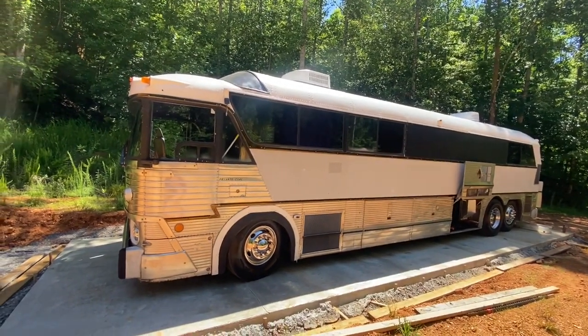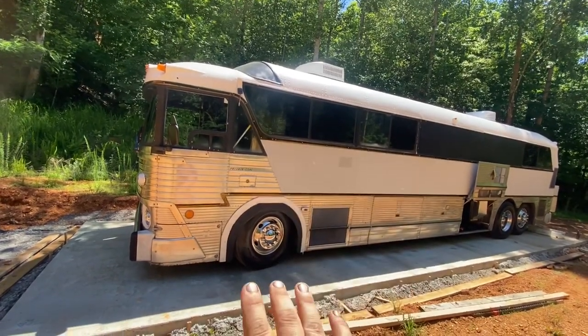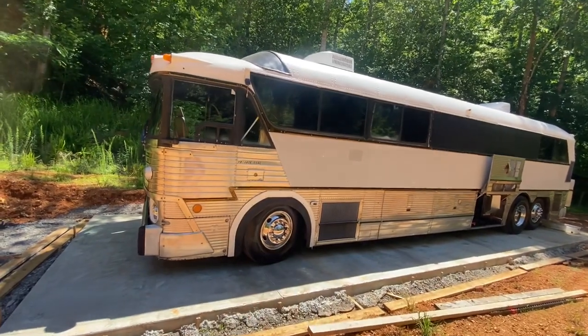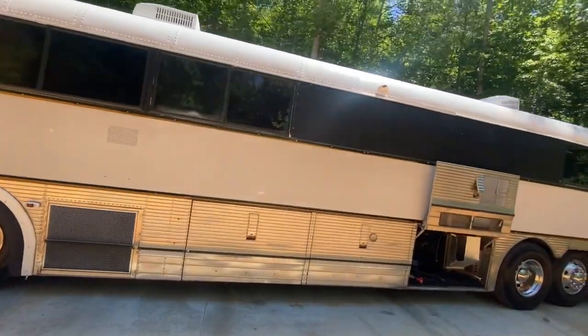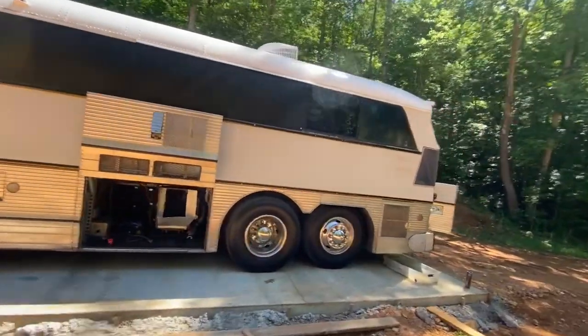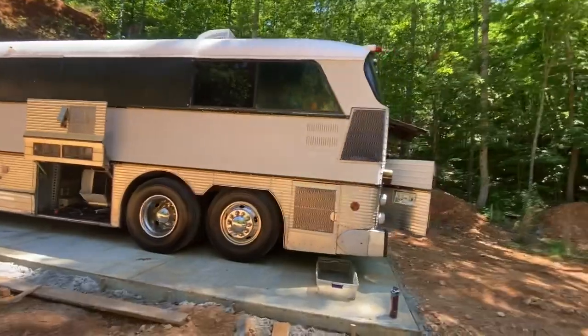The first thing that I notice is the front airbags have deflated, so it's resting on the nose now. So there's something going on, which he thinks maybe it's a leveling valve, but I'll get under there with some soapy water and see if I can figure out what's going on with that. And it's also listing to the left. The airbags are starting to come down, not all the way yet, but I'm going to let it sit and we'll see what happens.